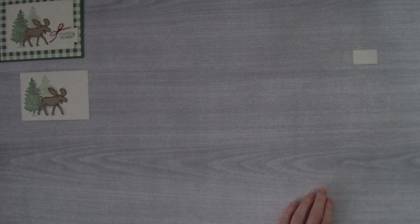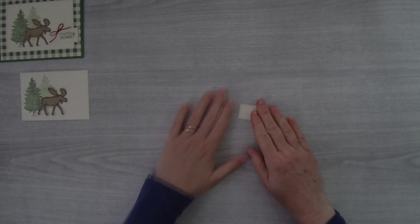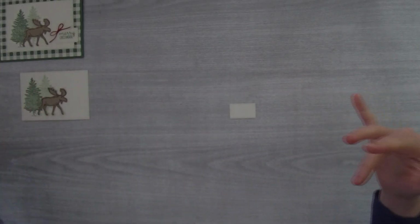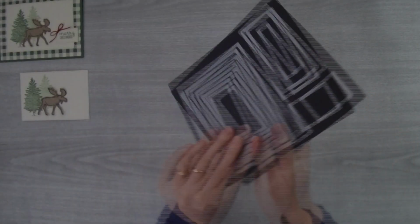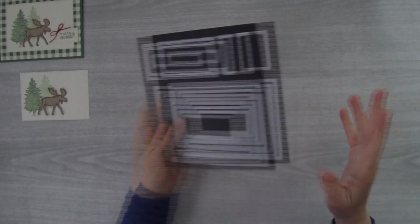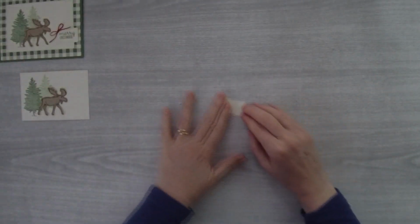So that's how I shorten up my dies, and that gives you a lot more versatility for making different die sizes or different stitched dies. Like you can make these into different size squares then, right? Or shorten them however you want. So that's kind of cool.